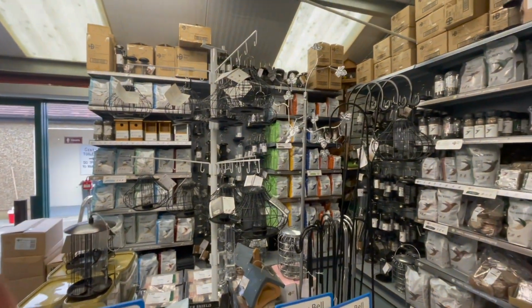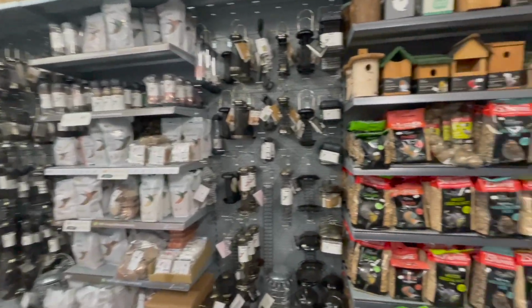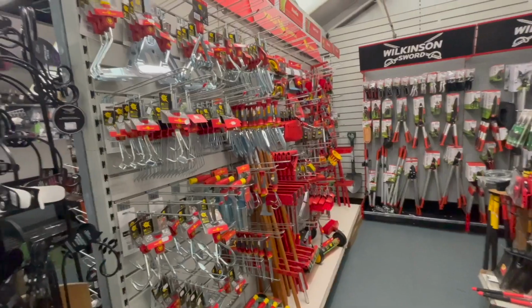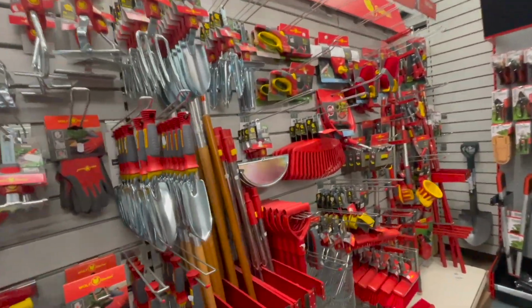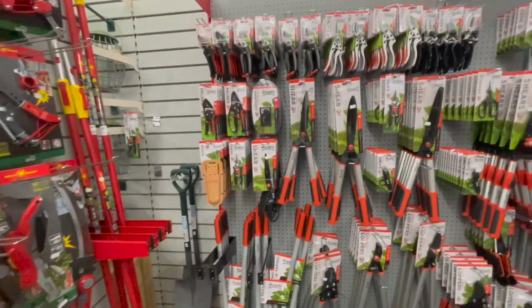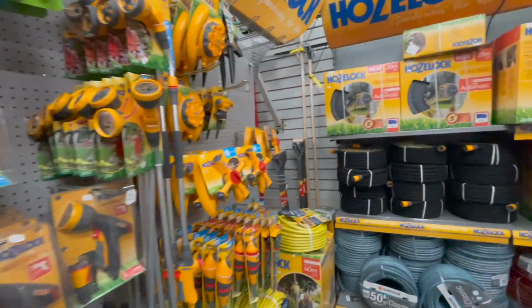Look at all these bird feeders and the food. Look at all these garden tools. Things to keep the lawn nice and chimney bushes. Things for the garden, things to hose.